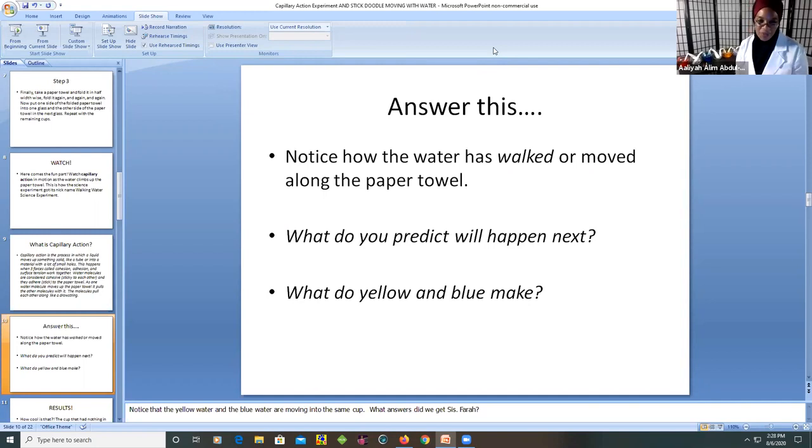Wow, you guys are so smart. I love how you're thinking. And then there's another response. We expect the empty cups to mix into orange, cup 2, green, cup 4, and purple, cup 6, because red and yellow equal orange, yellow and blue equal green, and red and blue equal purple. Ooh, nice. Well, I will answer the question that yellow and blue do make green. So yay.